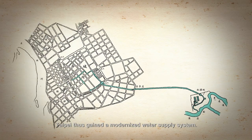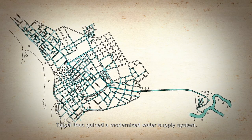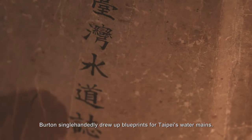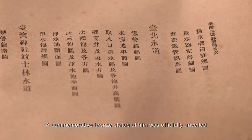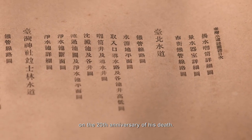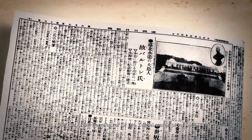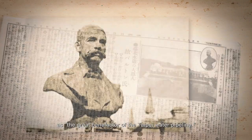Taipei thus gained a modernized water supply system. Burton single-handedly drew up blueprints for Taipei's water mains. A commemorative bronze statue of him was officially unveiled on the 20th anniversary of his death. Taiwan's daily newspaper of the era hailed Burton in big type as the great benefactor of the Taipei Water Pipeline.